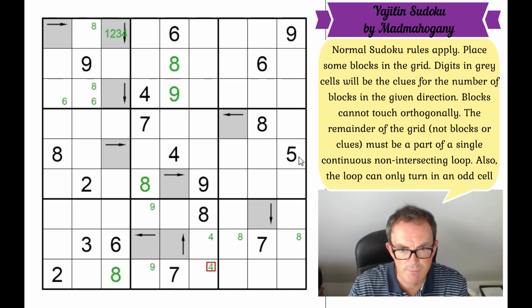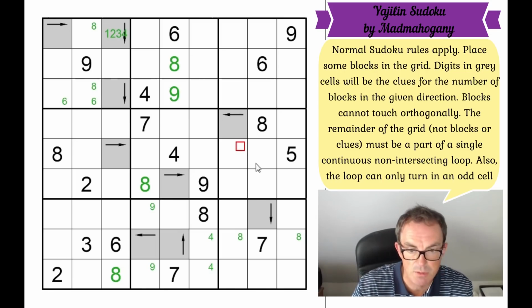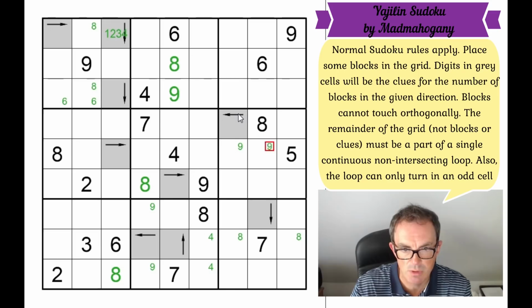I'm not sure, but it feels like I'm running out of gas here with the Sudoku part of it. 9s are in one of those 2. I can't put it in the Yajilin clue. 9s are in one of these 2.